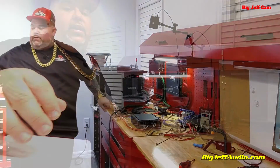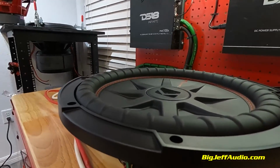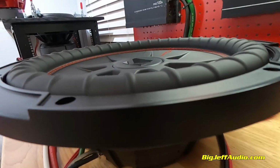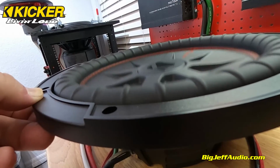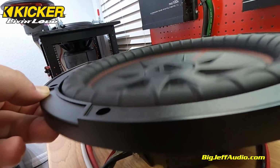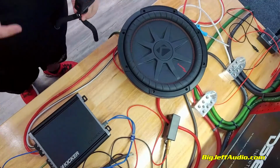Let me grab the Big Jeff cam one more time. Get it up close and personal for you. That thing is definitely moving and definitely worth the money.